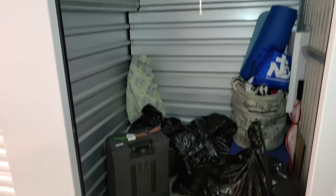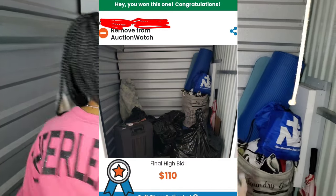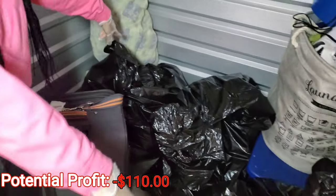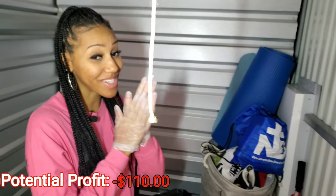First glance. All right. So, babe, how much did we pay for this unit again? $110. $110 for this unit. So, y'all can see, just first glances, it's a little small. We got a suitcase here. We got some black trash bags. I already see some J's over here. So, we're going to get into it.